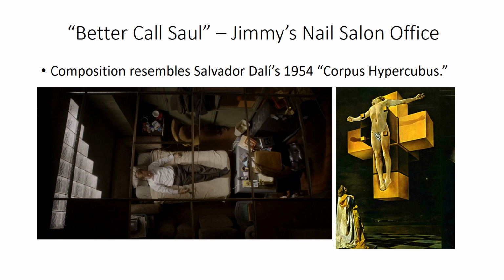I particularly like this image of Jimmy's nail salon office from the episode Uno. The view from above, where we see Jimmy with outstretched arms on his bed, and in the foreground we see a metal lattice. The composition of this work resembles that of a 1954 painting by Salvador Dali, Corpus Hypercubus, of Jesus on a hypercube cross. And Salvador Dali believed that the worlds of science and religion are not at odds with each other, but are actually in harmony. And Vince Gilligan believes something quite similar to that.